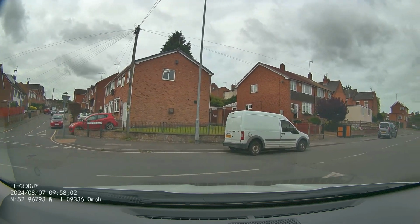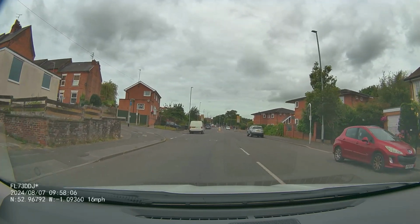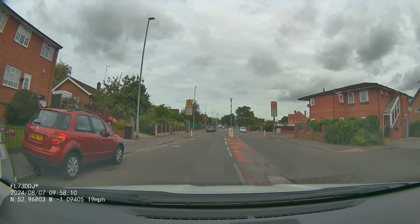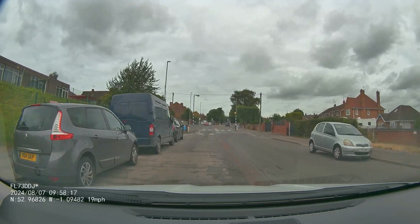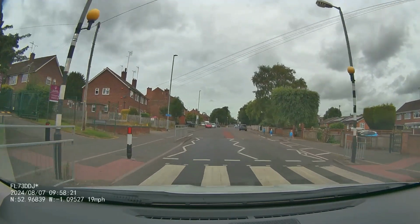Before pulling out, she's allowed all the cars to pass, the mobility scooter too, and that's absolutely perfect. We want to make sure the road is safe for you to join before you go. You don't want to rush out into those junctions. If you're not sure about whether you can cross safely, then it's probably best to wait. So the pupil did a really good job there of holding back until she was confident she could get out safely.